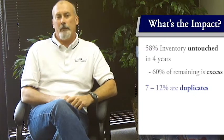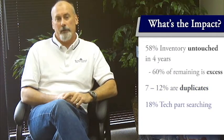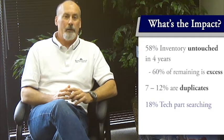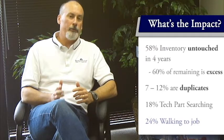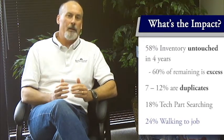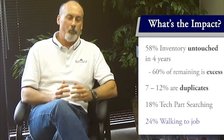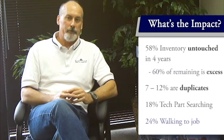This will lead to, on average, a typical technician's day, 18% of their time is doing nothing but looking for parts. Another 24 to 26% of their day is doing nothing but walking to and from the job. So that's almost 50% of their day is doing nothing but looking for parts and walking to and from the job. That is a poorly run storeroom operation.